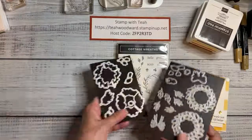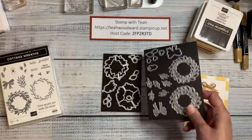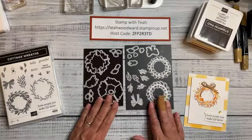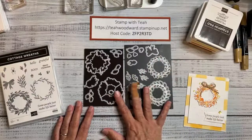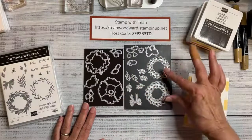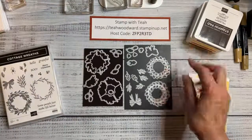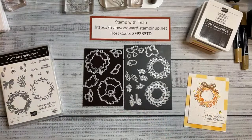Then, doggone it, I have not coughed all day. No idea. I'm probably holding my breath while I'm talking. So then we have these dies. And these layer together nicely to make a wreath. Doggone it. You know what? I have a cough drop right here, and I'm just going to grab that.